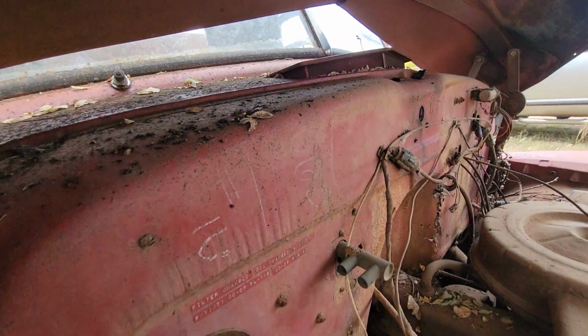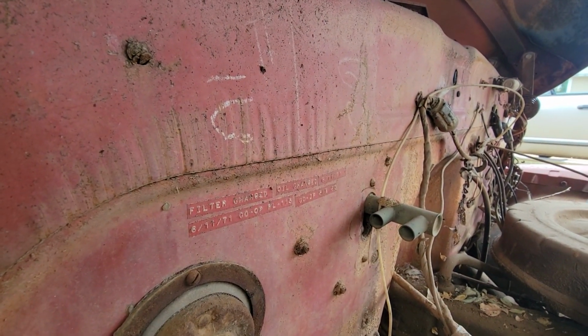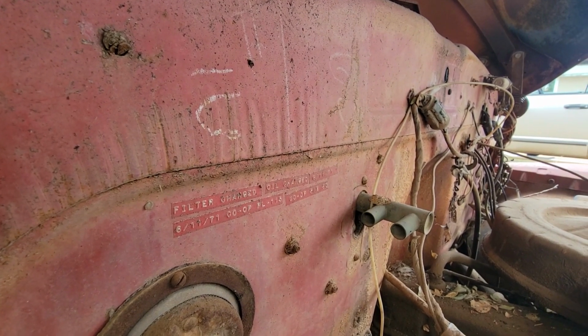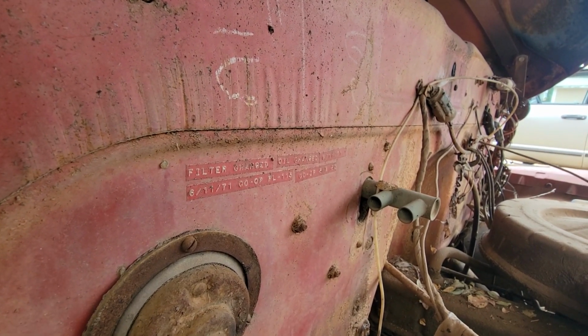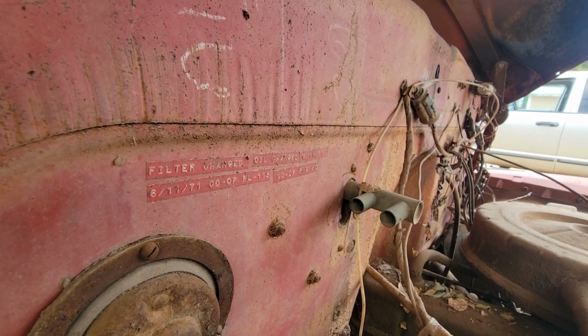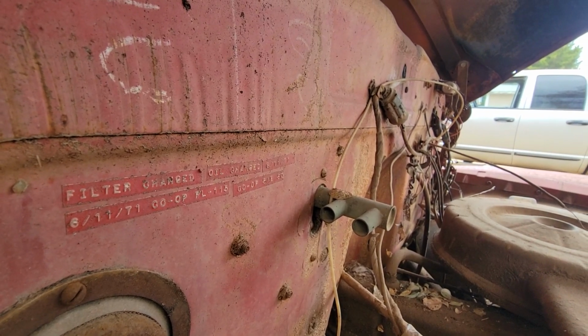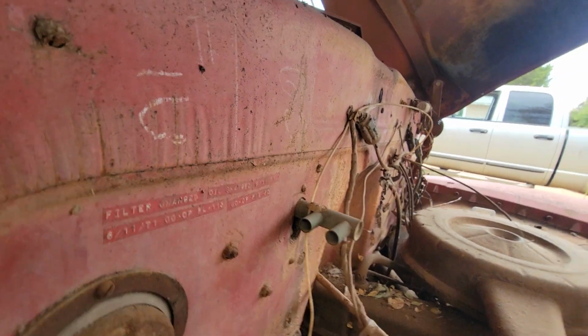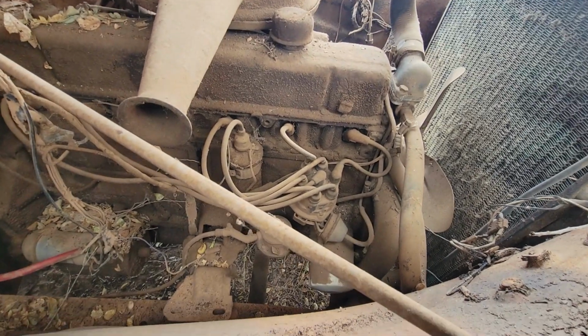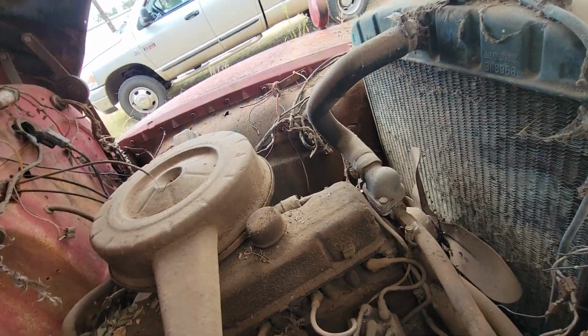And now that I'm over here, you can see what that says. It says filter changed, oil changed on 8/11/71. 8/11/71 co-op filter, or PL 115. I'm going to guess that's the oil filter number. And co-op SAE 30, probably the oil it has. This engine, fortunately, does have a regular oil filter.